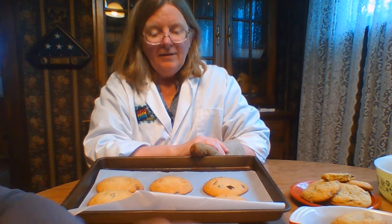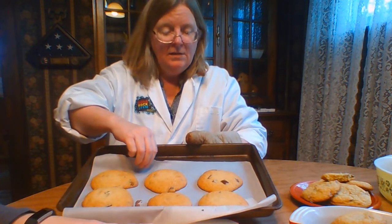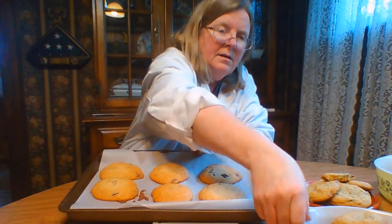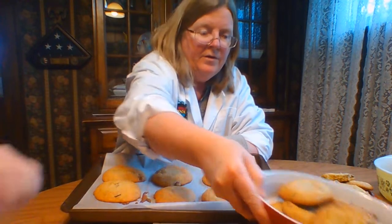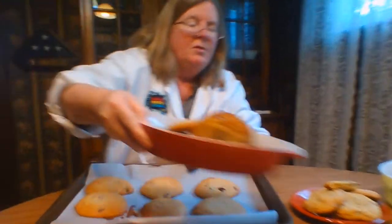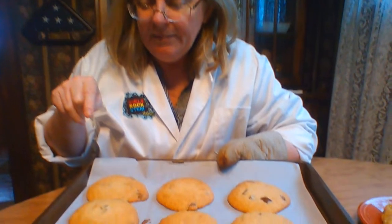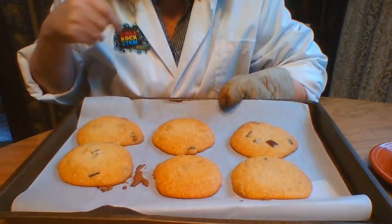All right, we're back. What do we got? Well, these are the applesauce cookies. All right. As you can see, they look fairly close to the actual Toll House. All right. They're brown around the edges, crispy on the bottom, then kind of light in the center. The chocolate chips don't look the same because it's a different brand. Don't tell Nestle.